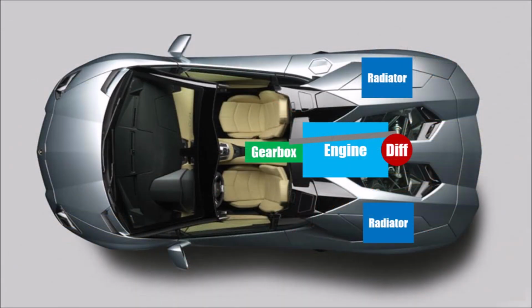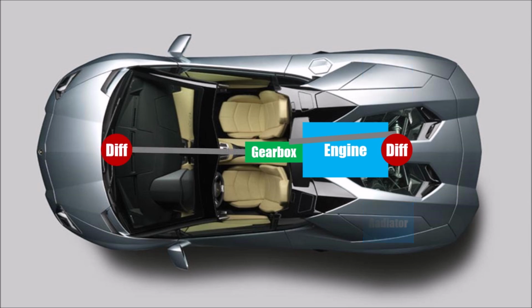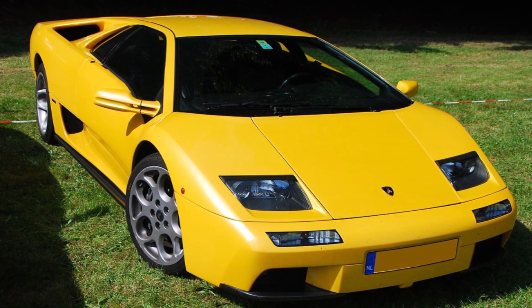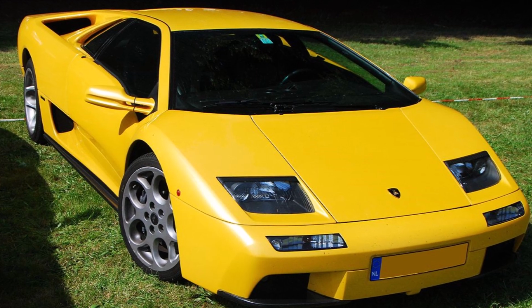So with this concept, the torque of the engine goes to the front, goes through the gearbox, and gets sent back via the shaft parallel to the engine, to the rear differential. Because the gearbox sits in the middle already, it's a short way to the front axle, and so Lamborghini built the Diablo VT with all-wheel drive from 1993.